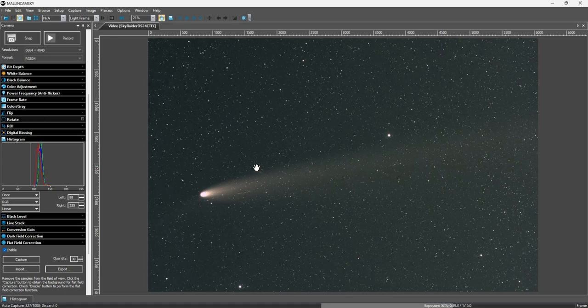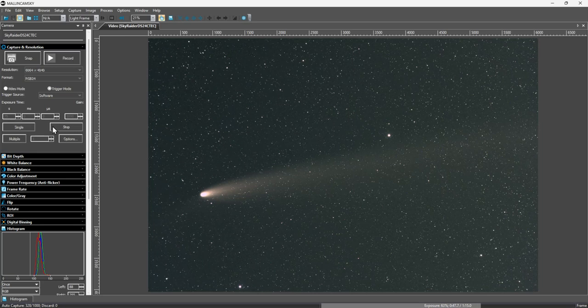Simply amazing image. Let me go down to 60 seconds and then increase the gain. So I just bumped up the gain. Let's see what it does. I went to 60-second and now I'm at 67% gain. What a beautiful image.